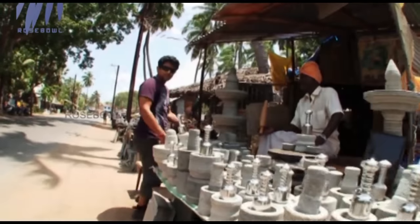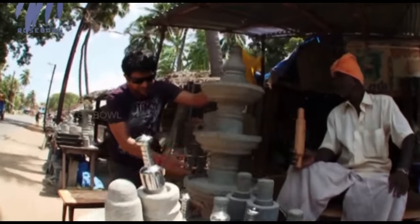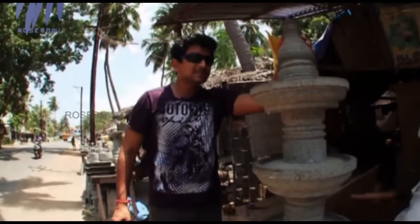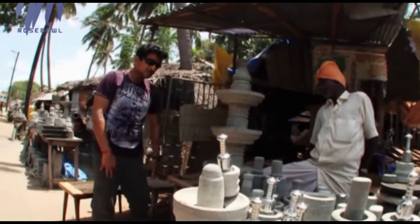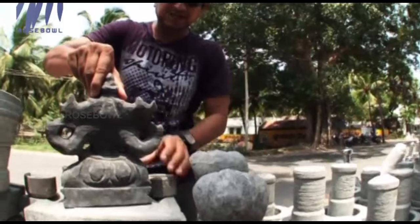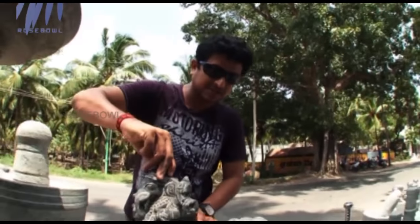6,000. We have a big stone lamp over here. It's like 1, 2, 3, 4, 5 layers you can have. Basically they use it for temples and all, very auspicious in your temple. There's a Ganesha figure. If you look here, it's literally very heavy because it is stone.